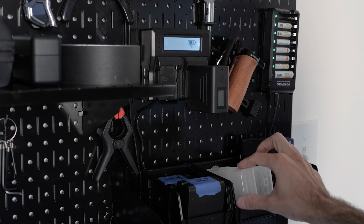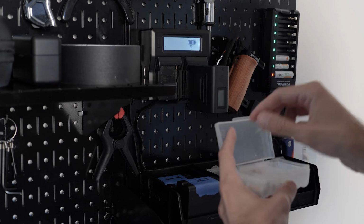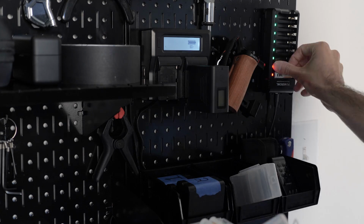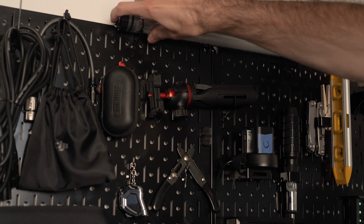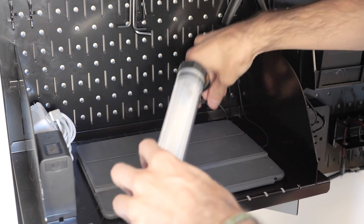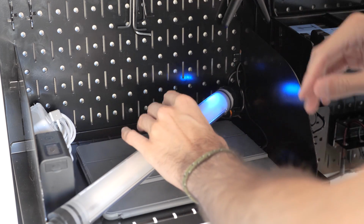I got these little bins that I can put my charged batteries in, and they have a little divider in too, so you can separate your charged from your uncharged, or do whatever you want. This little work light is great, and I can just pull it off and go shoot something when I want, or I can just pull it down here and set it to charge whenever I need to.